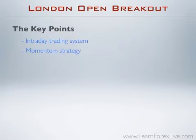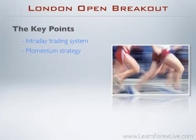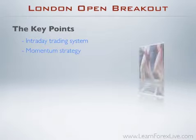Secondly, this is a momentum-filled strategy. Remember that volume explosion as Tokyo gives way to London? Well, right there and right then is where we are going to be searching for our trading opportunities, so we can jump into our trades riding that extra momentum, that extra volatility that we see at that precise moment.